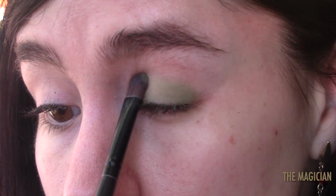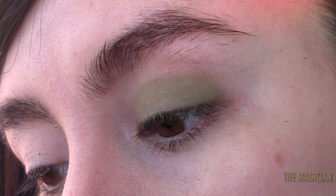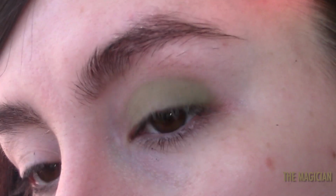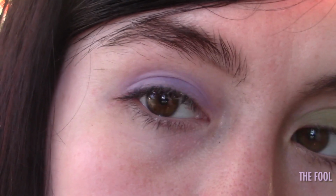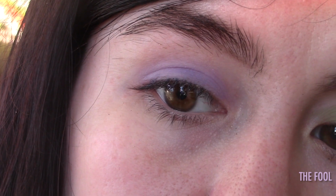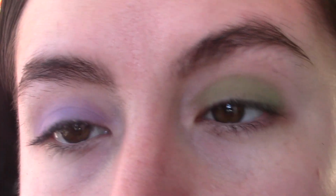Anyways, we're gonna start with the shade Magician, which is a nice sage mossy green. Then we're going in with Fool, which is a nice pastel lilac. There they are next to each other. I feel like they look really pretty next to each other and they really enhance brown eyes.